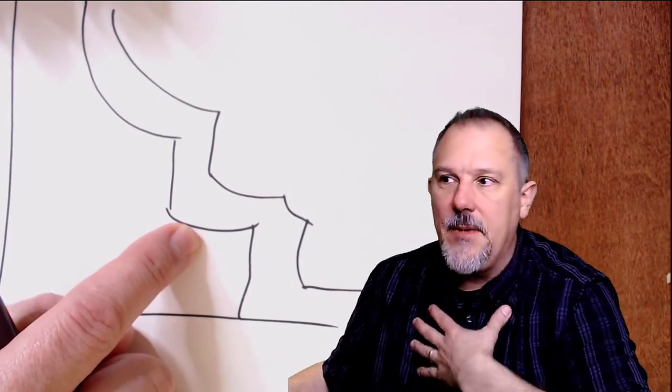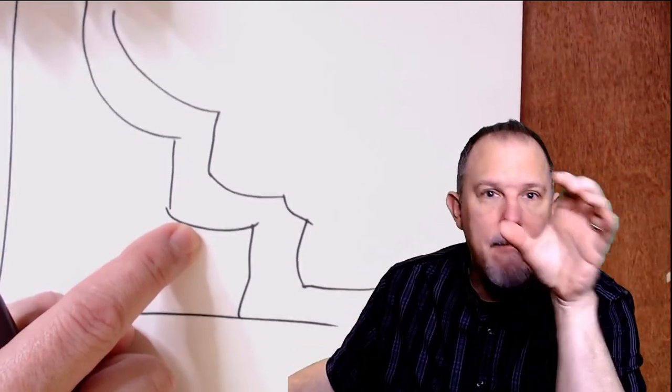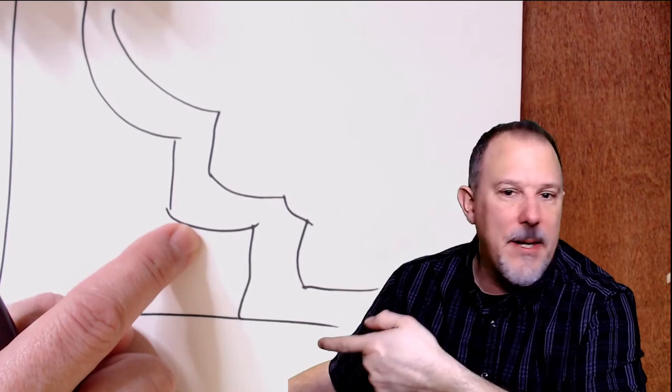When someone talks to me about a circuit breaker or a fuse and a different class of a fuse, I'm not thinking about the physical look of a fuse. I'm thinking about the trip curve, because it's all about the trip curve.